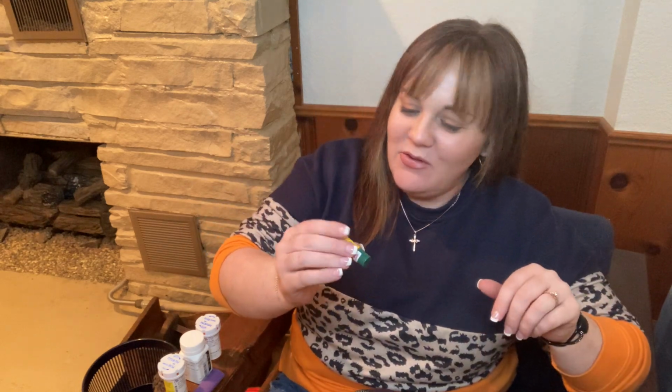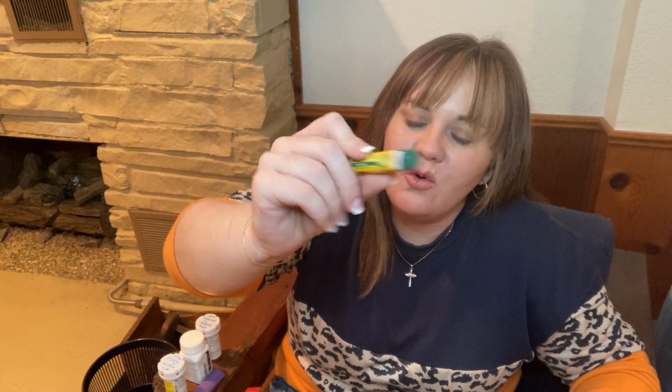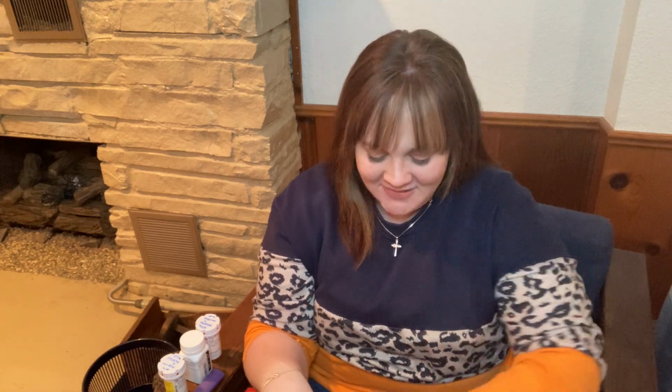Okay, so moving right along, I have a Carmex in the flavor wintergreen. I really enjoy that. I got that given to me for Christmas by my grandma. So I was just like, add it to the collection. When I went to go get my daughter, and honestly, sometimes I just like playing with these little fidget cubes.